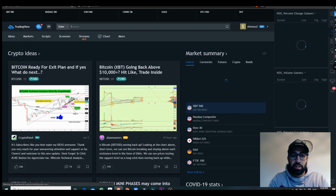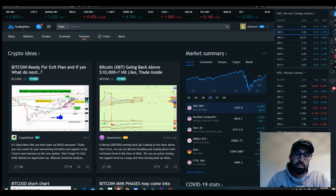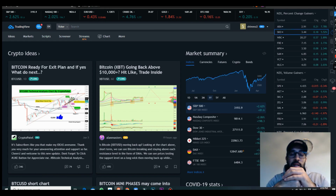So TradingView is a great way to see what's happening with different stocks. You want to actually look at the charts as well. There are completely different ways you can trade: swing trading, day trading, and all sorts of other ways. It's up to you guys to find what works for you most of the time. You also have to see how you can preserve your capital.